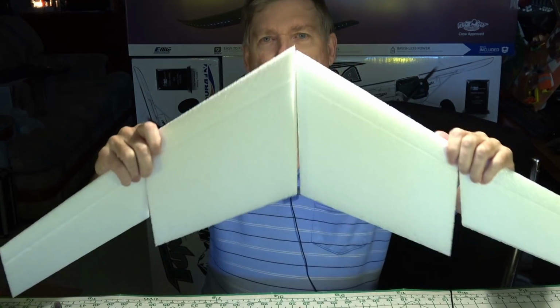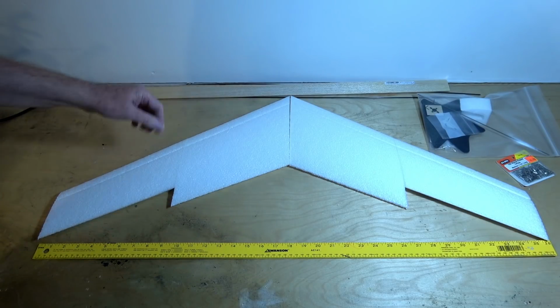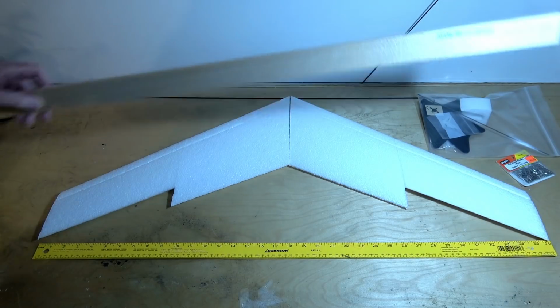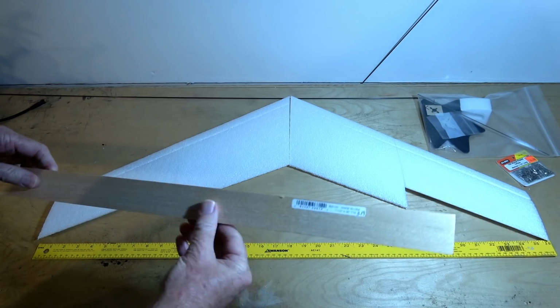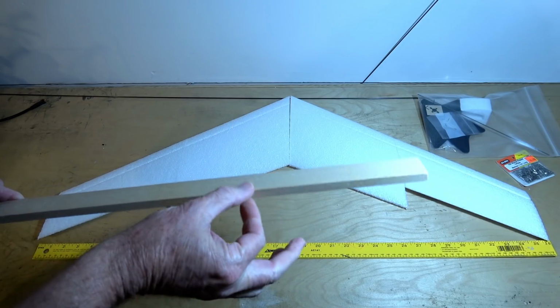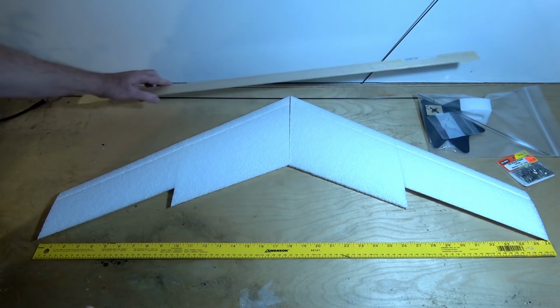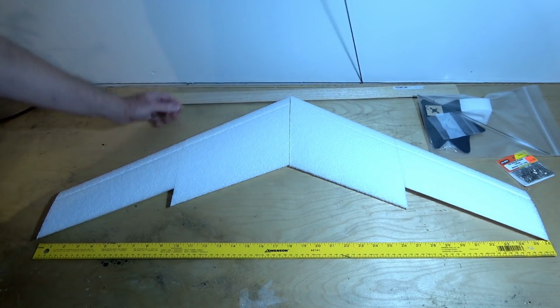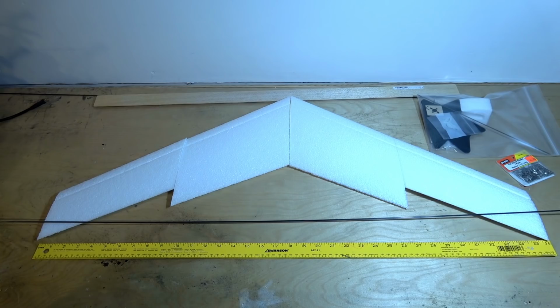Alright, so there is the wing right there. Taking a look at the wing this way, I've got it laid out next to this yardstick, and you can see it's about 36 inches across from tip to tip. I also found some of this material here to do the elevons, and this is just balsa wood, and it is 1.5 inches wide, and about 3/8 thick on one end and about 1/16 on the other. So I've got that. And these, once you open up the rods, they look about like this right here. That comes in the package.